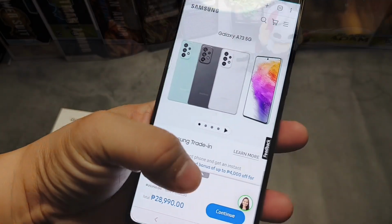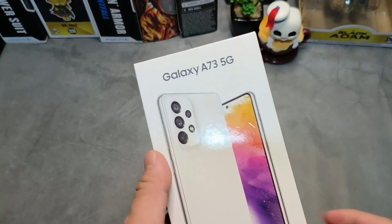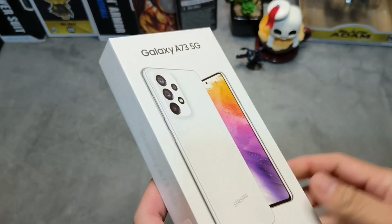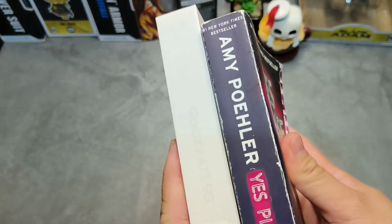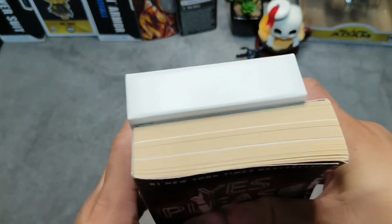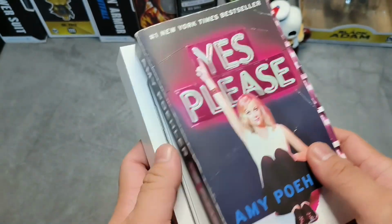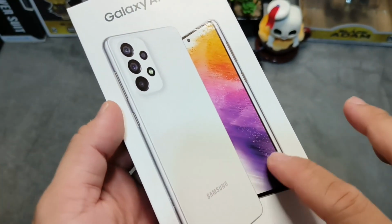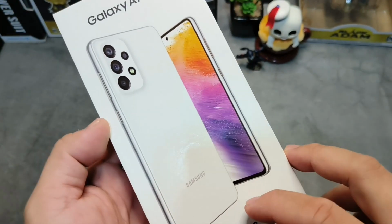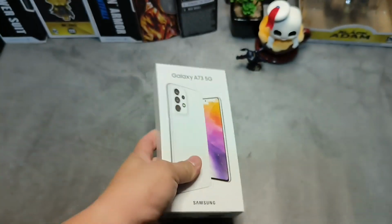Let's find out. The Samsung Galaxy A73 5G comes in this very slim box, and you'll know in a bit kung bakit siya manipis. And halos kasing sukat lang siya na isang paperback. Almost the same width and slightly bigger lang yung book. So on the front, you have a render of the A73. What we have here is the awesome white variant. Okay, so buksan na natin.